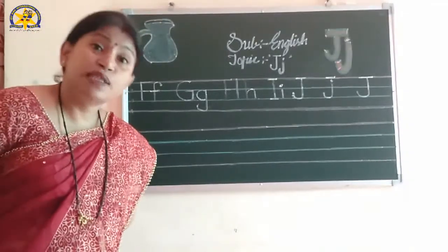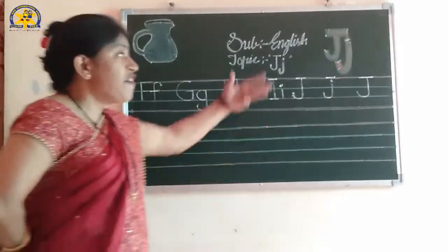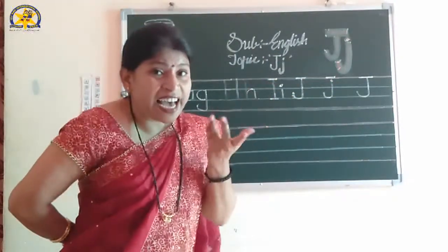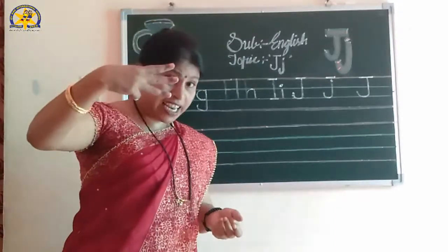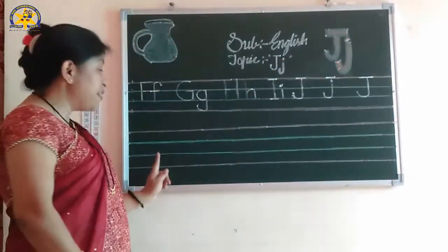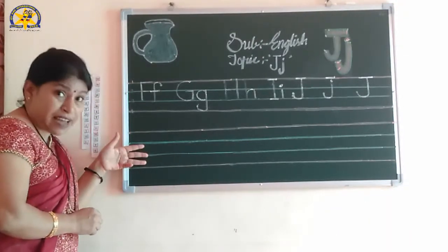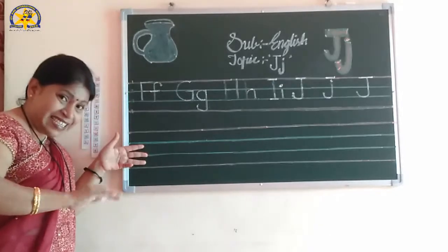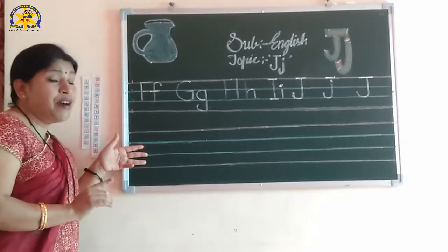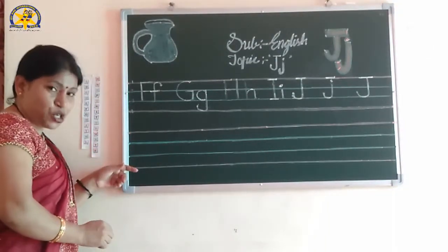Now we will see how to learn small letter J. Which letter? Small J. Baby J. Baby J is too easy. See, while writing mama A, we were using upper three lines. Which three lines? Upper three lines. But while writing baby J, we have to use lower three lines. What we have to use? Lower three lines. Got that? You just have to keep this in mind. While writing small J, we have to use lower three lines. 1, 2, 3. Okay.